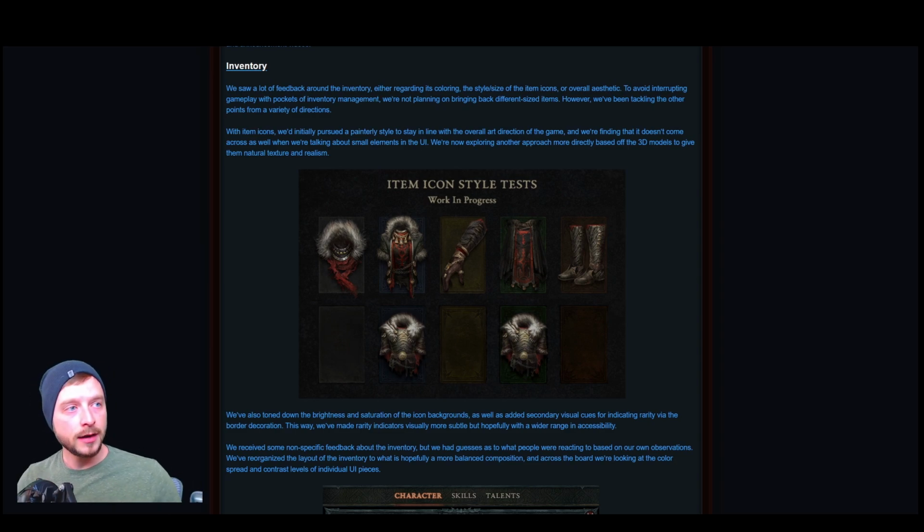So as we heard there, the icons and sizes of the items in the inventory will be single slot, if you will. Armor is the same size as gloves, pants, weapons, etc. So that is a decision they've made.